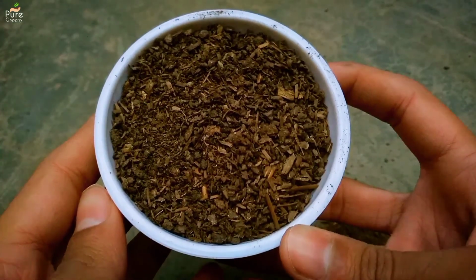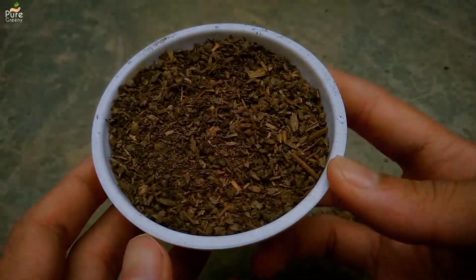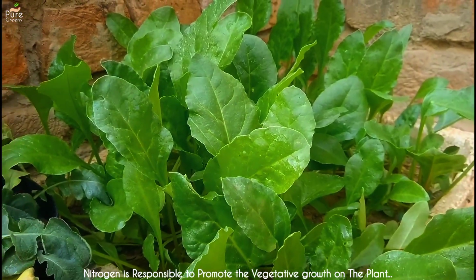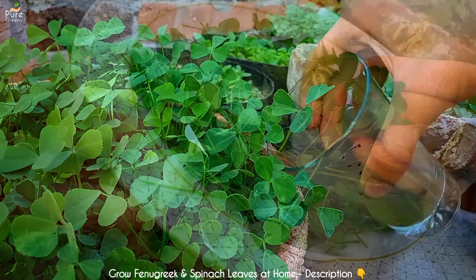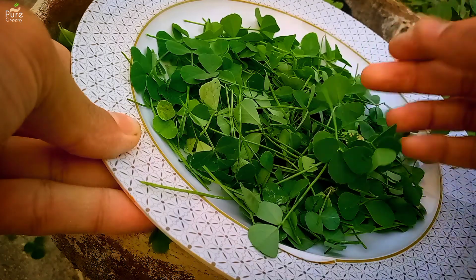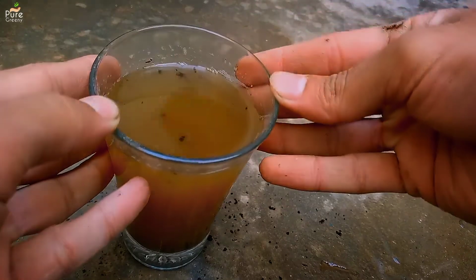The biggest benefit of cow dung compost is that it contains a high amount of nitrogen that promotes very fast growth of leaves and branches. In plant growth, nitrogen plays a very big role, and cow dung is its number one organic source. Its regular use on a plant gives you very fast growth of leaves. Means if you are growing leafy vegetables like spinach and fenugreek, you can use this fertilizer and get more and bigger leaves. But remember, it is high in nitrogen and should be used in limits.